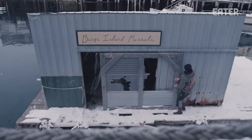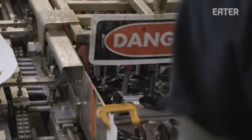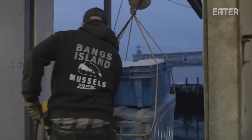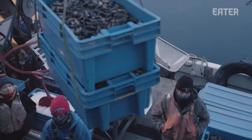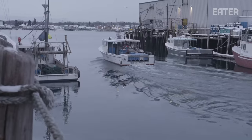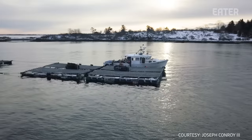So today, I'm out in Portland, Maine to find out how Bangs Island Mussels uses high-tech machinery and organization to turn this highly sustainable protein source into a legitimate business. The day starts at 5 a.m. when the morning team gets in to load the boat up with ice and mussels from the previous day's harvest that need longer to grow. From there, they set out to one of their six sites in Casco Bay to start the long process of getting mussels out of the water and into the hands of chefs across the country.